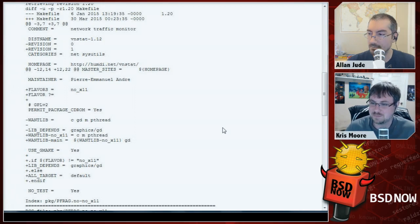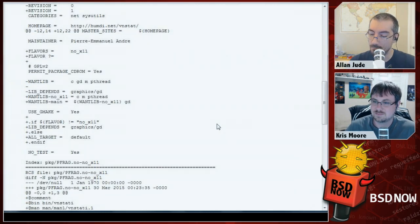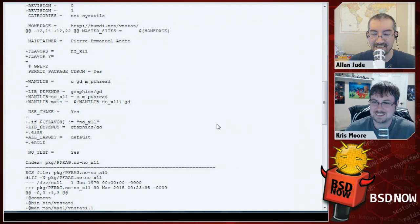Yeah, so VNstat, which I think we had actually showed off on one of the very early tutorials we did, depends on X. And I had the problem that when I installed OpenBSD on the virtual machine I was using for the tutorial, I chose not to install X. And so then the VNstat package didn't work. I had the exact same problem this guy was having, I imagine. And he decided he wanted to fix it.